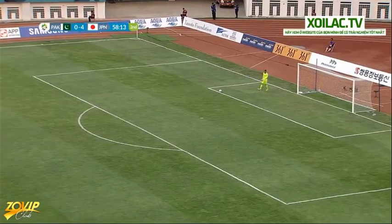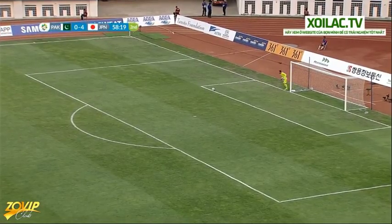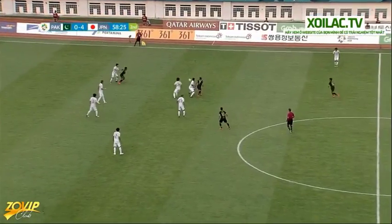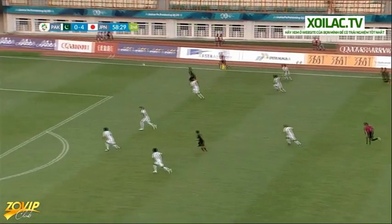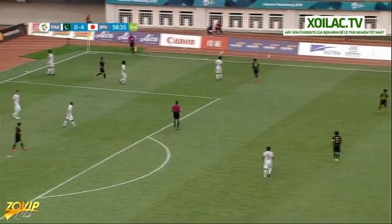More short corners in the second half to try and create a bit more space or a different angle to get across it. Gachak, Mansour. Challenged by Manami.